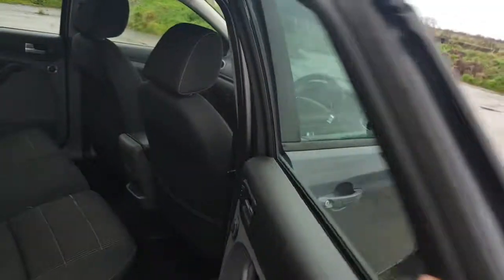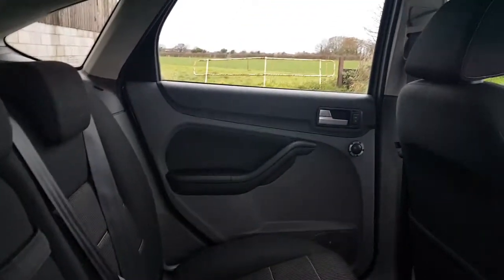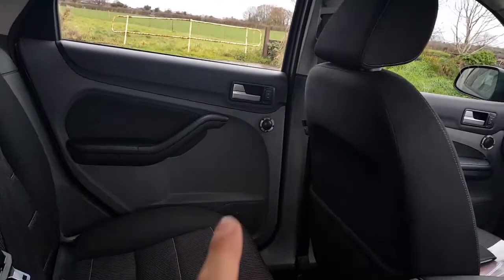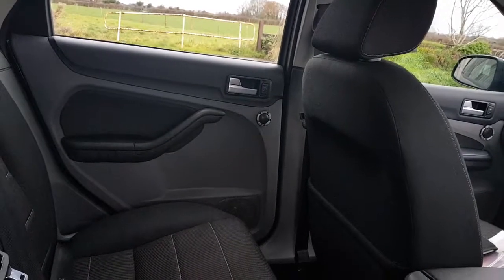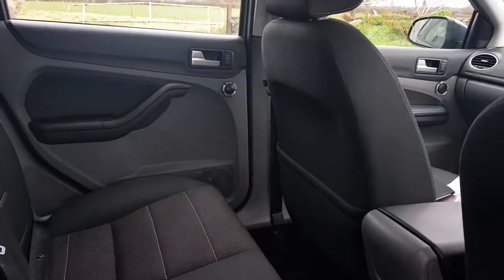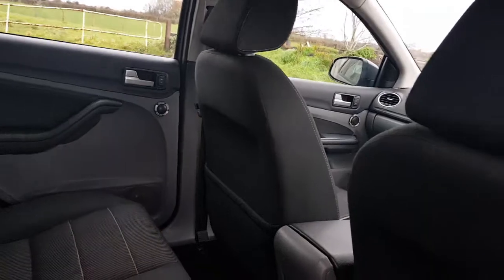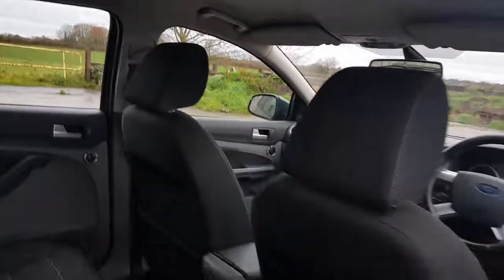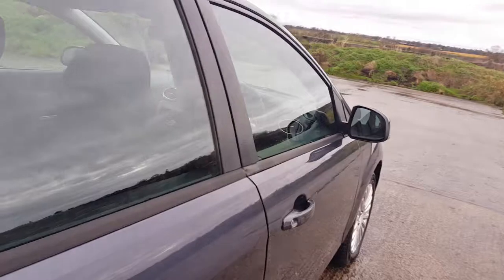It's keyless, so you just have your keys in your pocket. I'll give it a hoover in here. It is a non-smoker car. All Titaniums have electric windows all round. Somebody's put extra speakers in the doors, maybe just to increase the sound. It doesn't sound too bad. It's a Sony Hi-Fi in this car, so unlike a Zetec or any of the other models, the Sony Hi-Fi is a nice little addition. Everything seems to work on it.